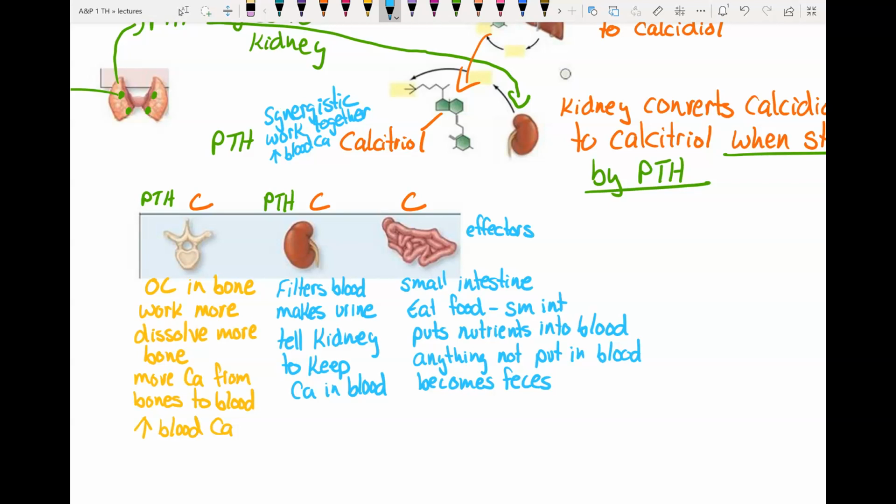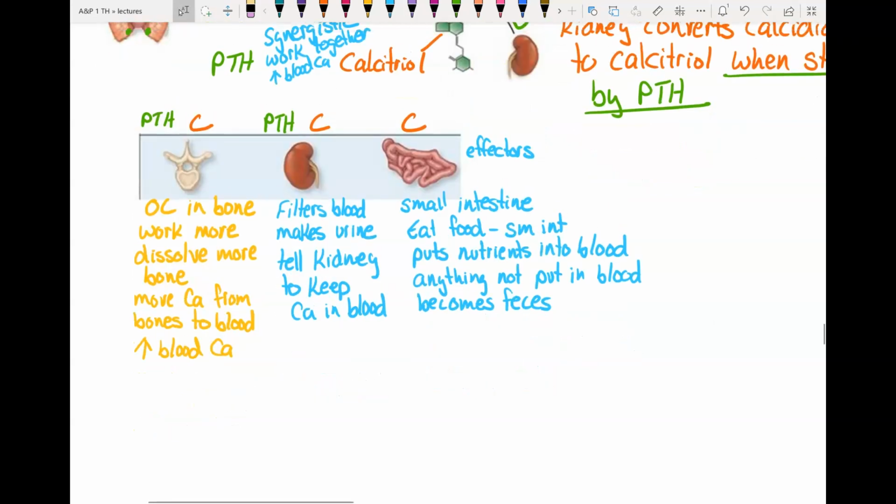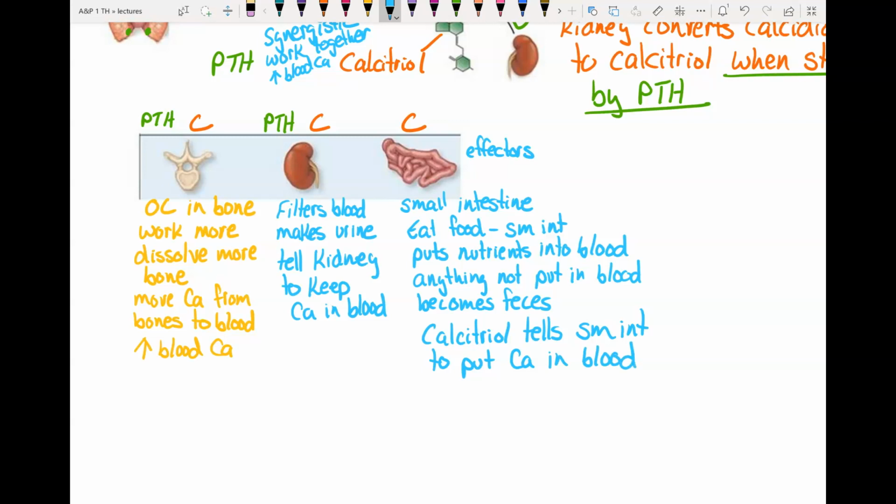It's like going shopping. You're walking through Walmart and there's all this stuff there. You have to decide what you're going to put in your cart and buy and take home, and what you're just going to pass up and leave there in the store. That's what your intestines are doing. You eat food, you put all these nutrients in your intestines, and they have to pick through and decide what goes in the blood, what becomes feces. Well, calcitriol tells your small intestine to put the calcium in the blood. Without calcitriol, the calcium you eat would just go into the feces. You wouldn't actually get it into your blood. It would be a waste.